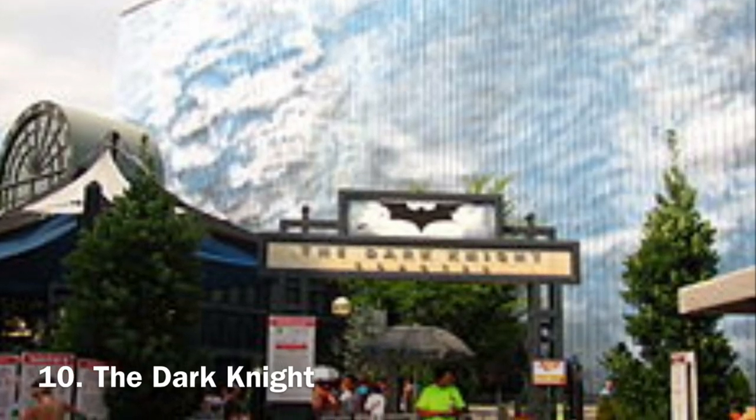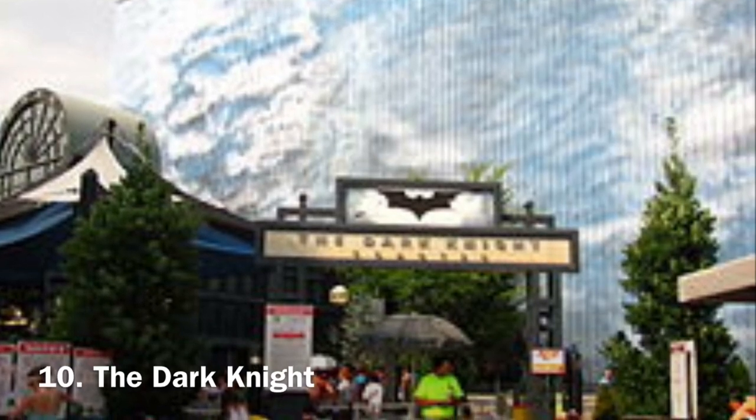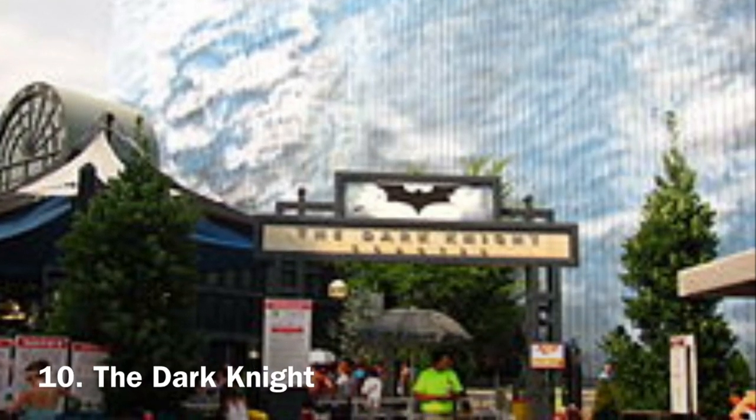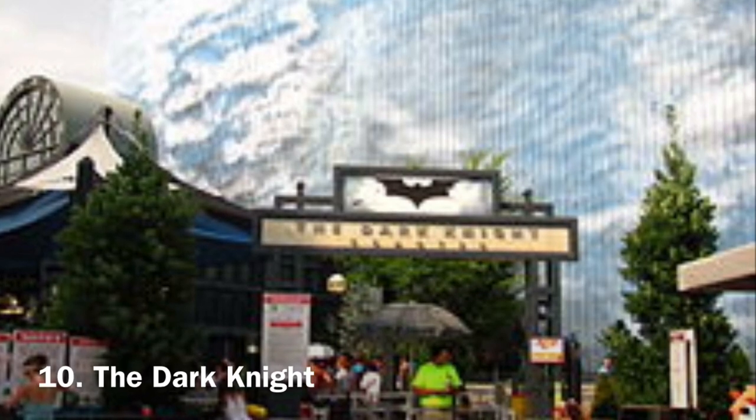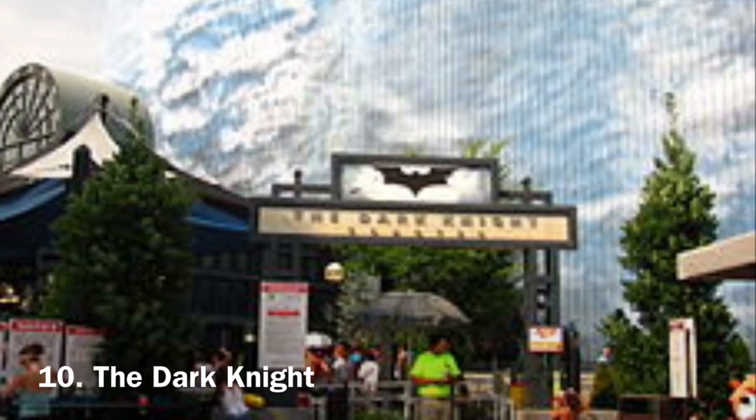I love the pre-show. It's an awesome ride. The trains are some of my favorite trains out there. This is just a fun ride, and the indoor factor makes it very cool. The Dark Knight is my favorite Wild Mouse coaster I've ridden. It's a very enjoyable ride, and I definitely like it.